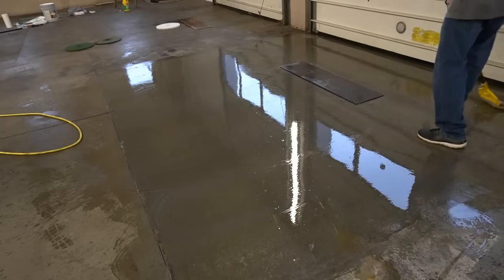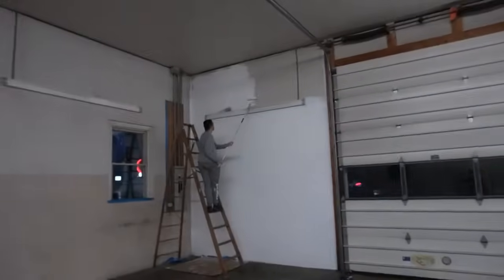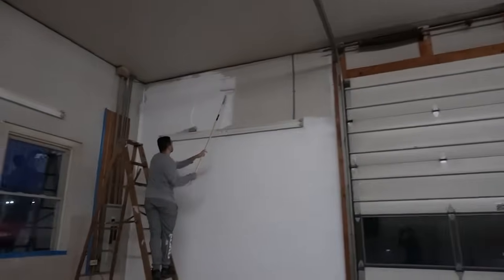Give it time to cure, a few hours. Huge difference between where I stopped and where we've worked the floor. And it is a non-slip sealant, so it is grippy. We won't be ice skating around the shop. And what we do need to do is cover those areas where the lifts were and where the floor really took a beating.